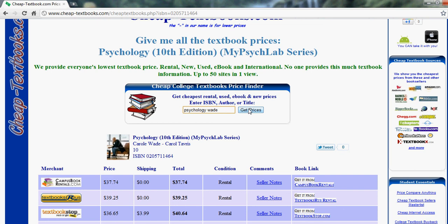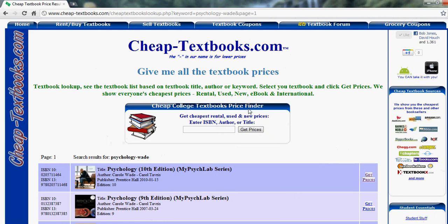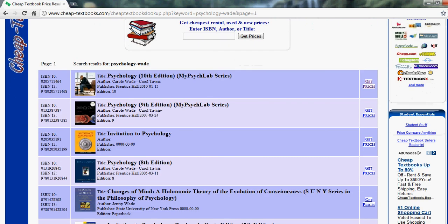So I want to see what else this person publishes and see if I can figure out what his revision schedule is, so to speak. So I hit prices. And okay, so here's the one we're looking at, the 10th edition, and here's his 9th edition, and a couple more rows down, here's his 8th edition. So he's pretty active on updating the book.